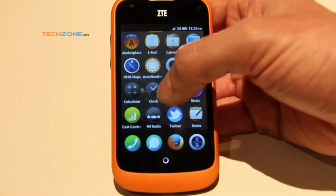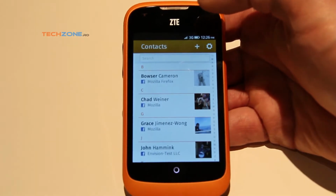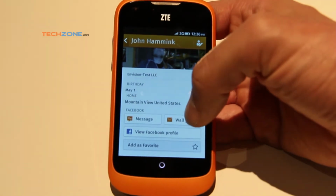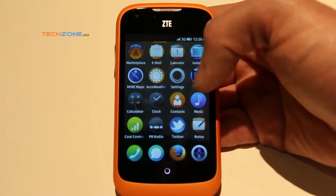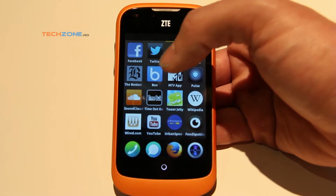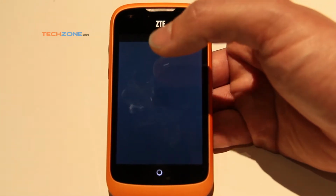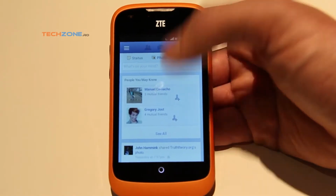And you also have a contacts application that lets you import your Facebook contacts right into it. If you have a Facebook account, you can import all your friends, see their picture, send them a message or write to the wall, view their profile directly from the contacts application. In addition, we have the usual applications you'd have on a smartphone from our partners. We have a Facebook application from Facebook, a Twitter application, news applications, games, and sorry, the network here is very slow at this show, as you probably know.